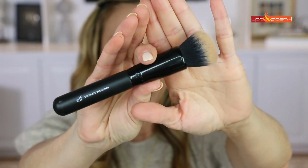You know, for fall I feel like you want to go warmer, but I didn't want it to be too dark. So I'm going to start with the Fair Cool 90 and I'm going to use this e.l.f. Ultimate Blending Brush. So I'm just going to put that there to define my cheekbone and then I'm just going to blend it out with this brush. Oh my gosh, that blends so beautifully.